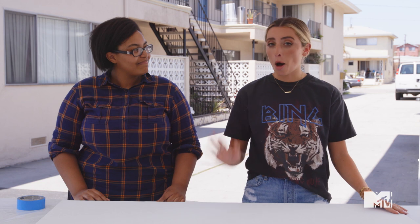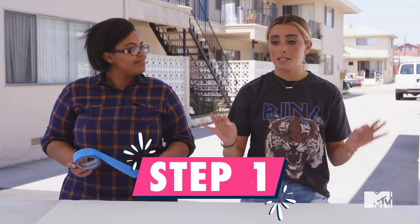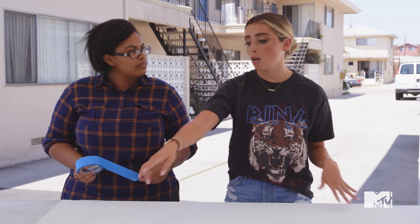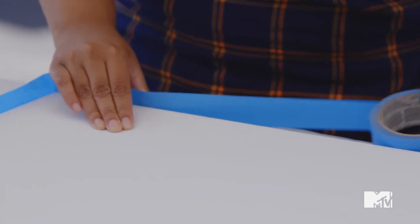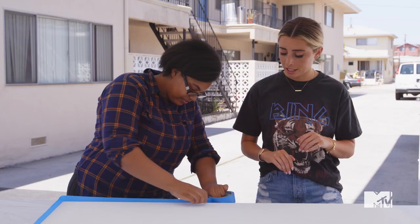Okay, great. It's gonna really complement your carpet, and you have big walls, and art, especially big art, is very expensive, so this is great because we're on a $250 budget. Step one is taping off the border because resin is liquid and it could leak over, so we're gonna start taping around the edges like so. You wanna press the tape firmly. Oh, I like your technique.